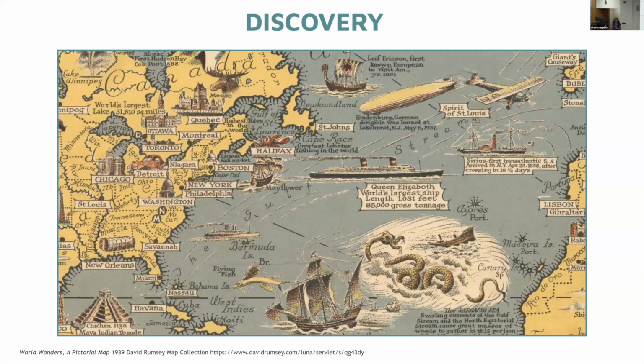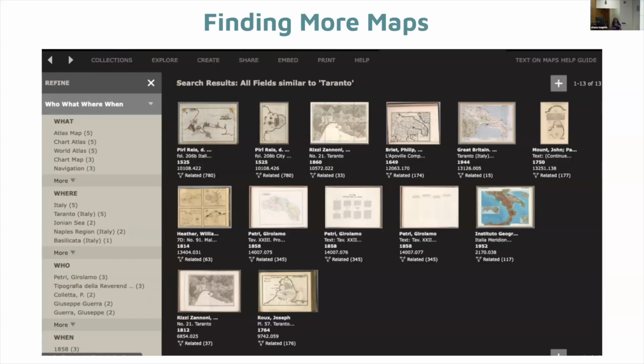One reason why I am so excited about these new features is because we can find more maps. And I think that everyone in this room will agree that more maps is always a good thing. So for example, if you happen to look for a quite obscure place in the south of Italy, like the city of Taranto, which has already been featured prominently in these demos, and which also just happens to be my hometown, you will find 13 results in the David Rumsey collection, searching the metadata.